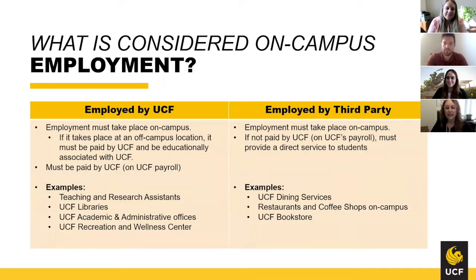So what's considered on-campus employment? We often get questions about this. So keep in mind, on-campus employment, primarily it's employment that takes place on campus and you're employed by UCF. So you're paid by UCF, it's educationally associated with UCF, you're on the UCF payroll. So some examples of that are GTAs, GRAs, working in the UCF libraries, working in the different academic and administrative offices. Remember, every department at UCF has an administrative office, an academic office. Also, the UCF Recreation and Wellness Center. So those are all examples of on-campus employment where you're paid by UCF. You're on the UCF payroll.